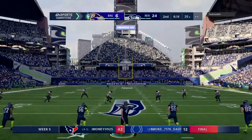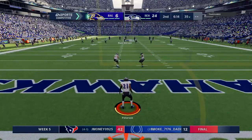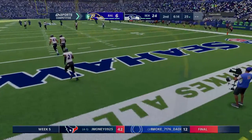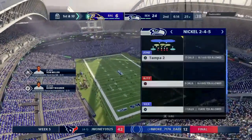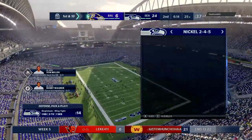How about the body language, though, right? As he watched that ball leak to the right, trying to bring it back in. And had just enough to get it done. 1st and 10 at their own 25-yard line.